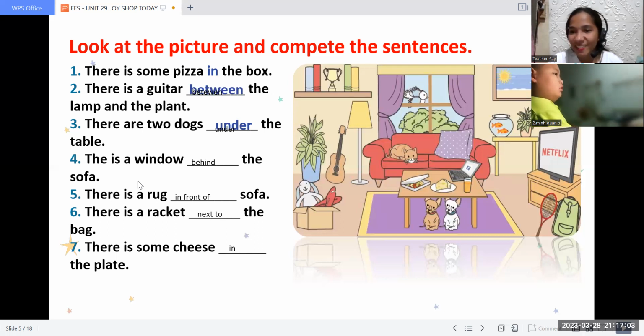There is a window behind the sofa. Okay, let's see if your answer is correct. Okay, very good. You have the correct answer now.